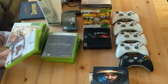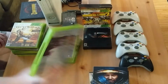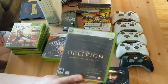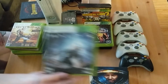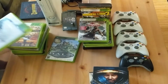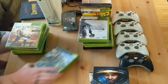Kind of crazy. Dragon Age Origins Ultimate Edition. So what does this have? Origins and Awakening. Something like that may be pretty good. Oblivion. Battlefield 3. Halo 4. Dead Island. Dead Space 3. This is moving around in here. Okay, it's got 2 discs, so one's kind of rattling around in there.